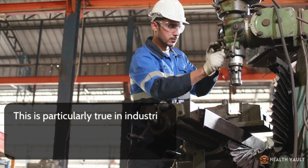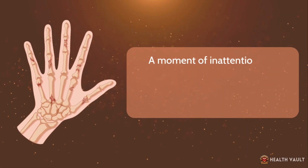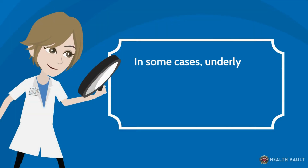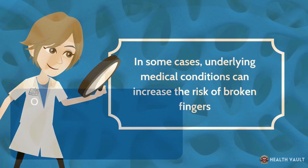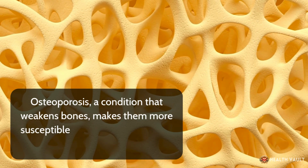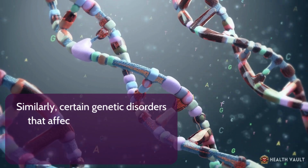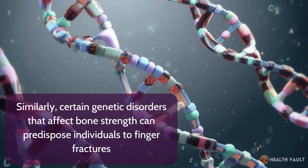This is particularly true in industries involving machinery or heavy equipment. A moment of inattention or a malfunction can result in a finger getting caught or crushed, leading to a break. In some cases, underlying medical conditions can increase the risk of broken fingers. Osteoporosis, which is a condition that weakens bones, makes them more susceptible to fractures, even from relatively minor impacts. Similarly, certain genetic disorders that affect bone strength can predispose individuals to finger fractures.